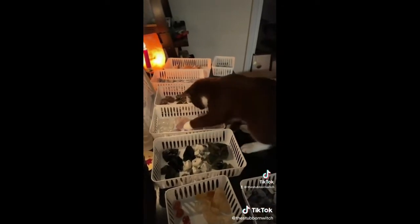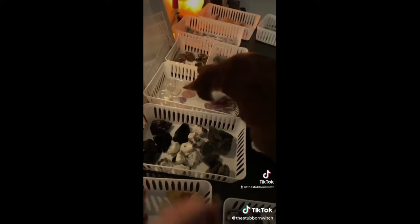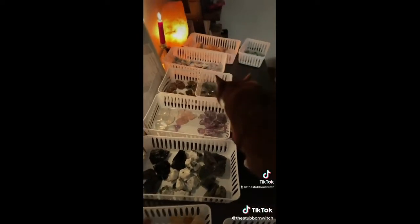Oh, taking a look at some amethyst again. Wow, you really like amethyst, huh? Second time you picked it. Anything else, good sir? Is that all for you? Oh, and a moonstone.